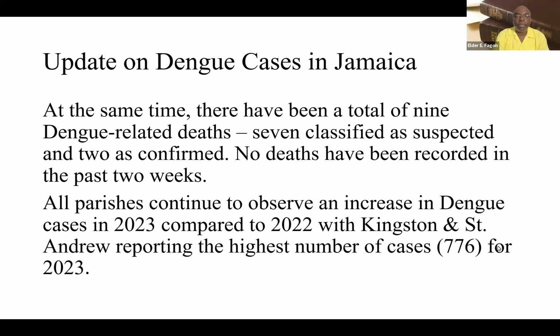At the same time, this update is just as I got it, I just take it and paste it here. I don't make any changes to it. At the same time, there have been a total of 9 dengue-related deaths. They say dengue-related because some of them might have died before they were actually tested and proven that it was dengue. And as confirmed, no deaths have been recorded in the past 2 weeks.